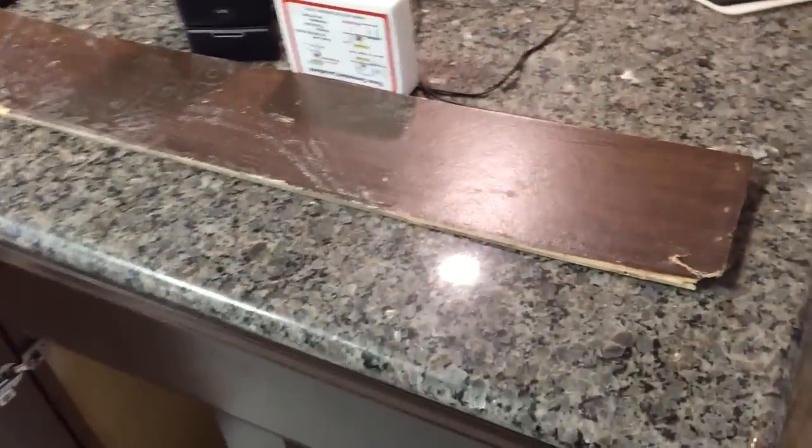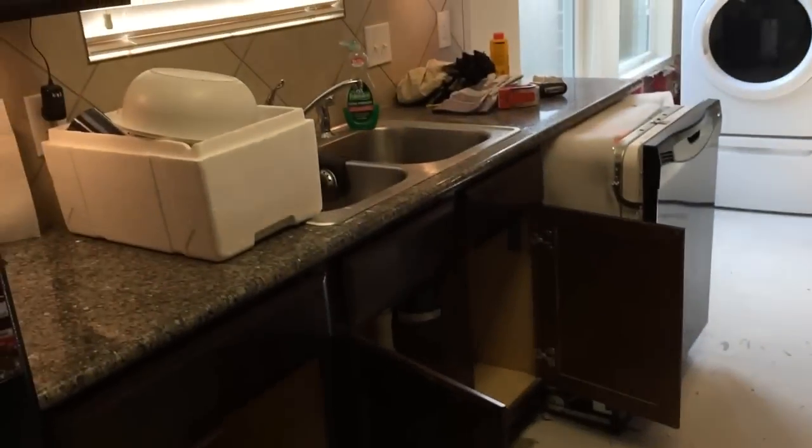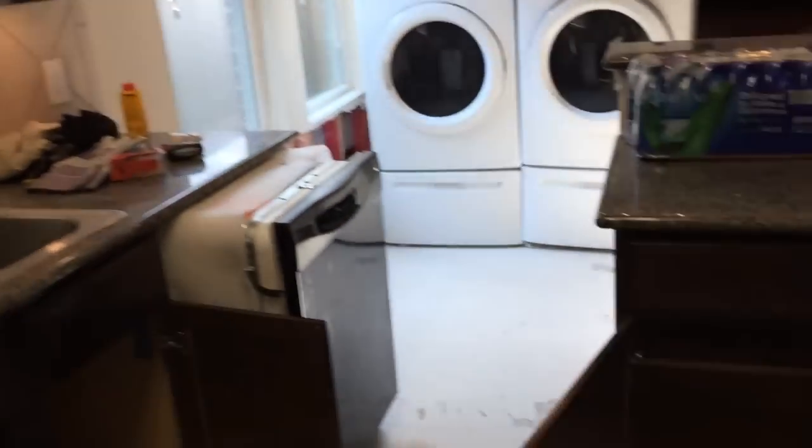And if you've never had a marble countertop, they are really expensive. So we're just waiting on that, and we're just gonna let it sit there until the insurance adjuster makes it over here.